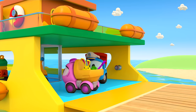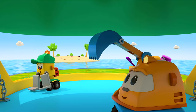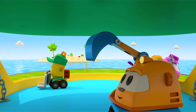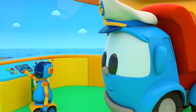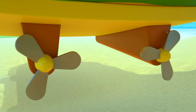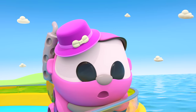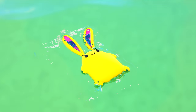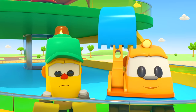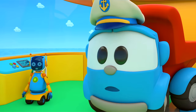Look, Leia has a load of toys in her container. The cars have got on board the ferry and are waiting for it to set sail. Start the engine, robot. The propellers have started to turn. Oh, Lucky has fallen overboard. What now? Oh, I'll get it. It's Leia's favorite toy rabbit. Stop.